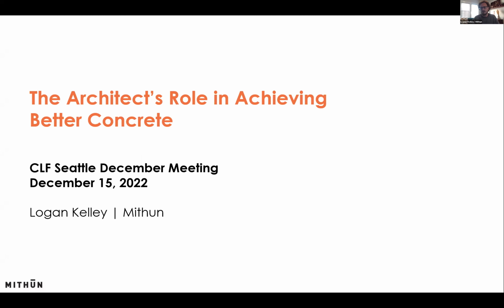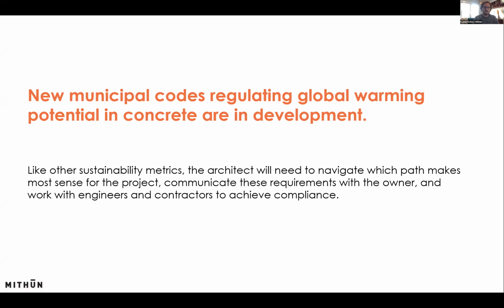So my name is Logan. I'm an architect with Mithun. I'm based in our San Francisco office, and I'll be talking about a San Francisco affordable housing project, and specifically about the concrete, as I'm going to breeze through this first grouping of slides and then focus on the takeaways.